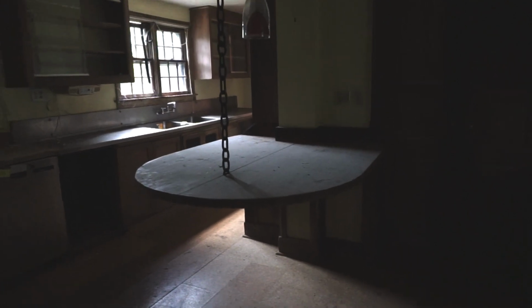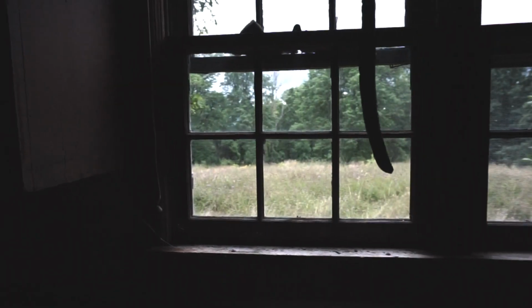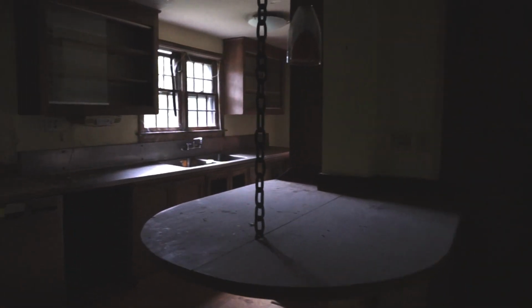We start off this explore in the kitchen. One of the first things you will notice is the hanging table, which gives it almost a medieval look. The old stove is still surprisingly here, even though it seems like everything else in the mansion had been removed in preparation to sell.